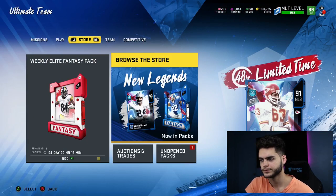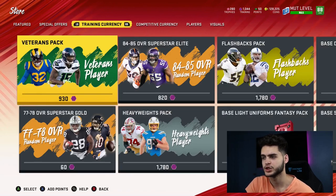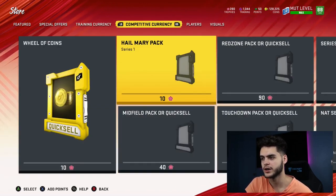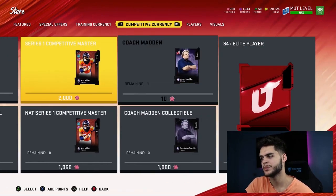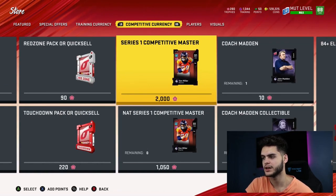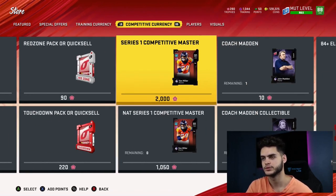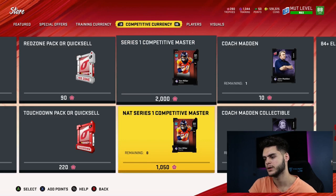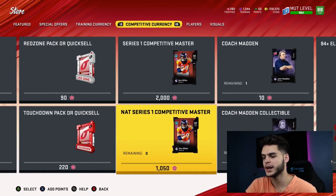Now also, as far as coins go, you have trophies. People have been asking me, should I be opening these right here? Wheel of Coins, Hail Marys. Personally, you can get coins from that, but I think the smartest thing to do with trophies is to take this and this: Coach Madden and Series 1 Collector, Series 1 Competitive Master Von Miller. I would take his Nat though, my personal opinion. You get these two guys, your team's getting a lot better.